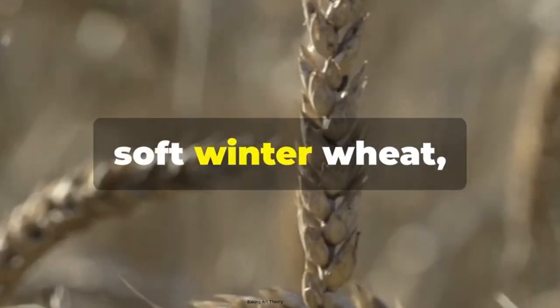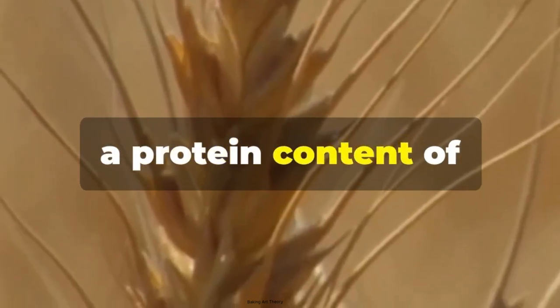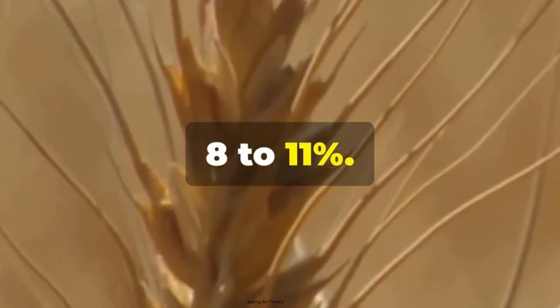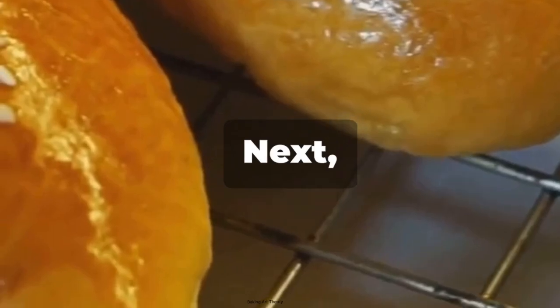First up, soft winter wheat, both red and white. These varieties pack a protein content of 8 to 11%. Ideal for your tender pastries and flaky biscuits, soft winter wheat gives that light, airy texture you love.